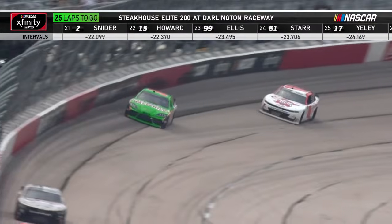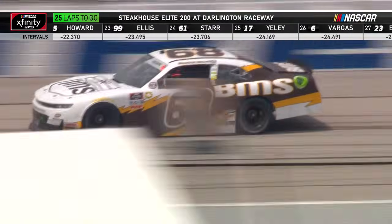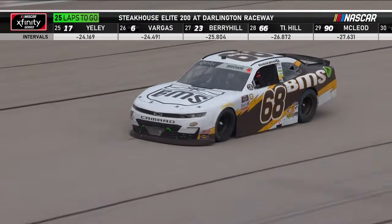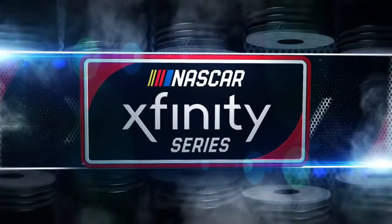And only his 2nd start here, right? And the other start for Berry came a number of years ago. So limited experience, learning on the fly. He's done so many times this year and executing quite well.